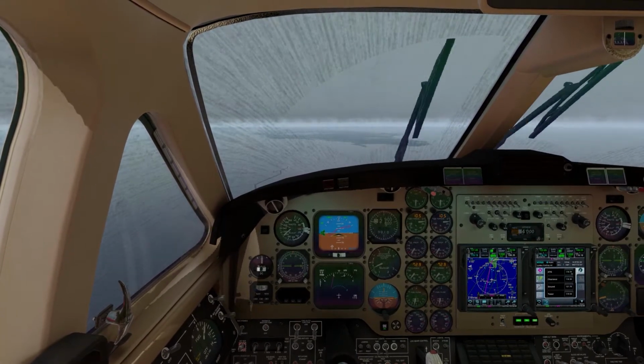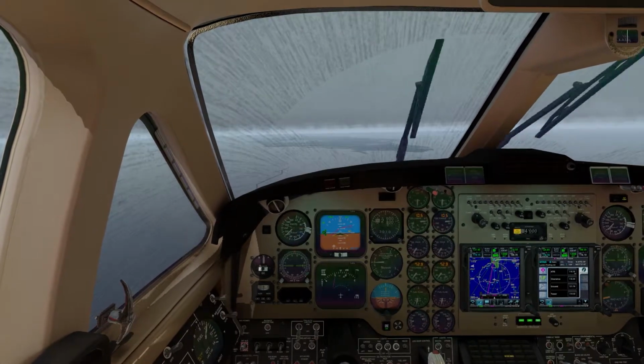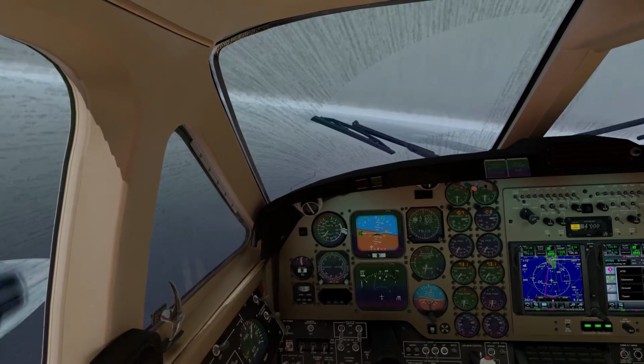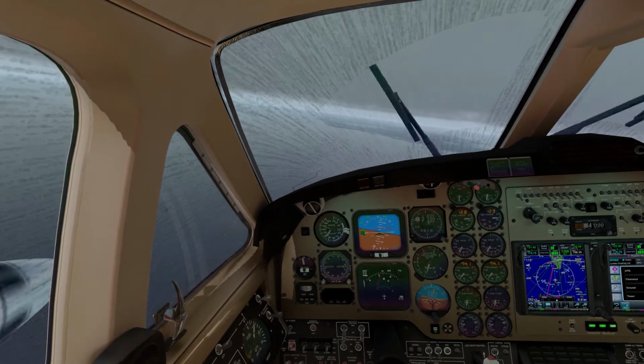Pretty easy here. But it's going to be a wet touchdown, so we may have to fly past the airport and enter like a left downwind or something for the visual runway 9. Look at me talking all kinds of pilot terminology.